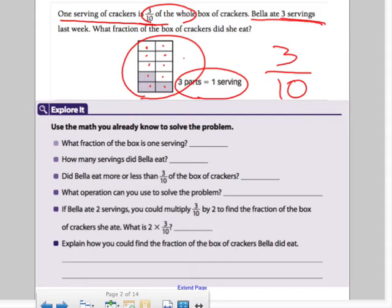So that's like 3/10 times 3. Now we'll get a right answer. What's 3 times 3? 3 times 3 is 9. 9 what? 9/10. So be careful. Be careful, don't just rush to the end.